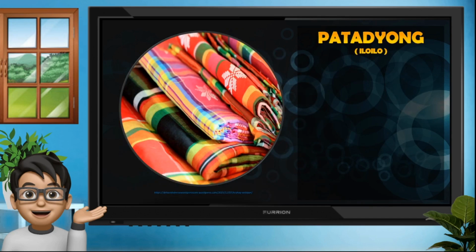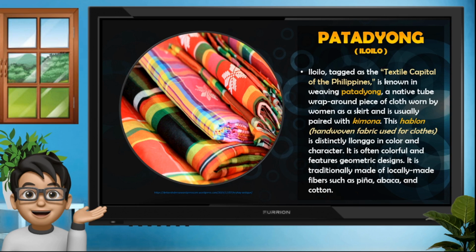Patadyong. Iloilo, tagged as the textile capital of the Philippines, is known in weaving patadyong, a native tube wrapped around piece of cloth worn by women as a skirt and is usually paired with kimona. This hablon, or hand-woven fabric used for clothes, is distinctly Ilonggo in color and character. It is often colorful and features geometric designs. It is traditionally made of locally made fibers such as pinya, abaca, and cotton.